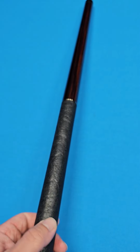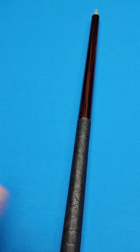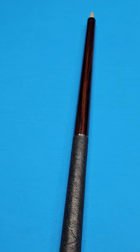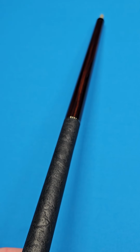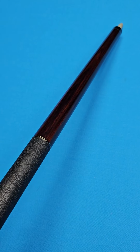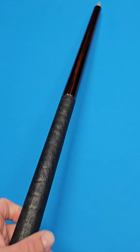Now, this is an older COG, which also makes it an extremely desirable cue. You just don't see these come up on the resale market often. The reason for it, and I can attest to this 100%, they play so incredibly good, and people know that these are really hard to get, that they just don't let go of them. You practically have to pry them out of somebody's hand.